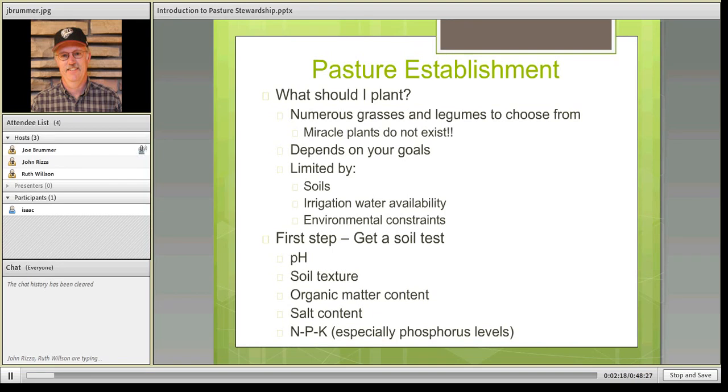So what you should plant really depends on your goals. What kind of animal you're trying to feed. Is it for grazing? Is it for hay production? Are you trying to do a little bit of both? Those types of things you need to consider up front. Now you're going to have some limitations on what you can grow. The soils. There's really not much you can do about the soil type that you have on your particular property, but it's something that you need to understand and consider when you think about what you're going to plant.